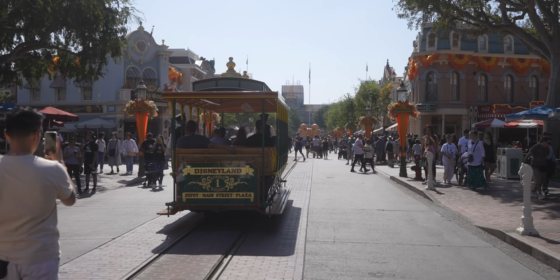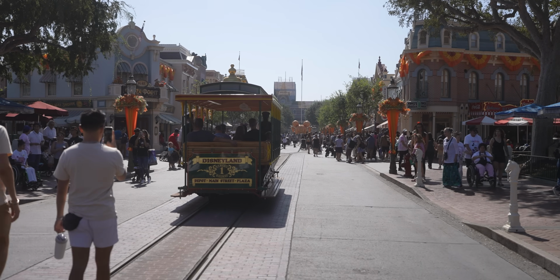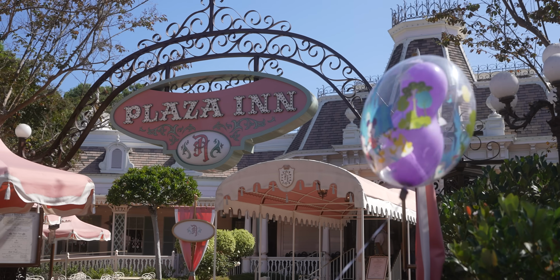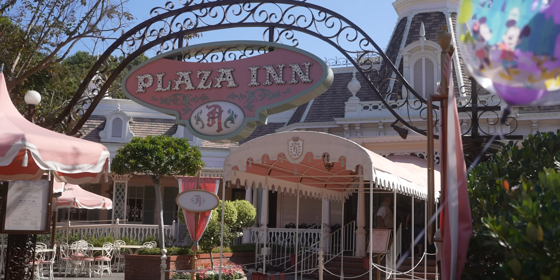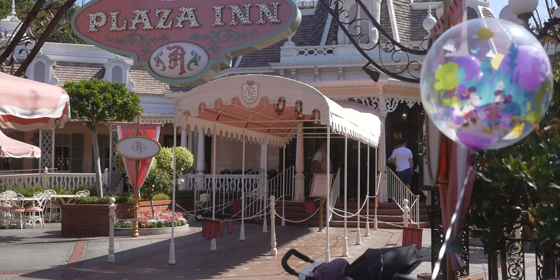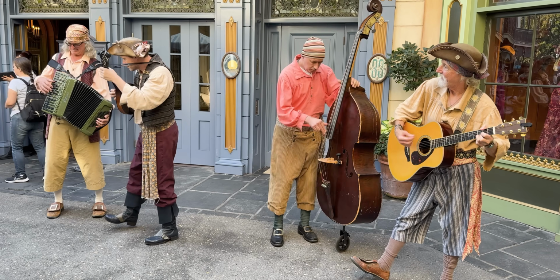So if you're looking for a sit-down option for breakfast, at the Plaza Inn they have breakfast in the park with Mickey and Friends. It's like $50 for adults, $30 for children. It's character dining, but I think it's a buffet setup. We've never actually done it.